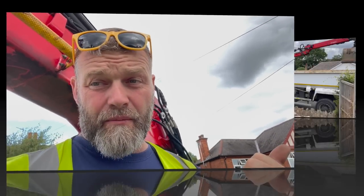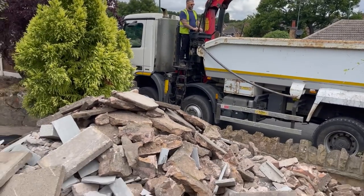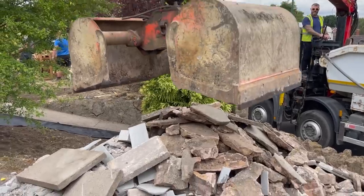We've just done a 3 bag drop off with it. Not really quite happy with it. I've rung the people up who did the crane test on it. One of the sensors still isn't right. But yeah, let's go and do that grab and see how we get on with it. There we have it, Mighty White, first grab.